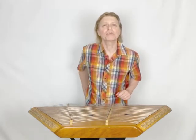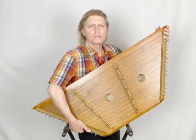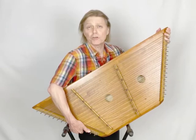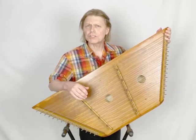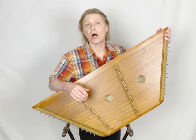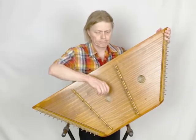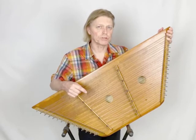Hammered dulcimer. The hammered dulcimer, another percussion instrument that makes its sound by striking. And the hammered dulcimer is also sort of a brother, sister, cousin to another percussion instrument, the piano. If you look inside the piano, you're going to find a whole bunch of strings. Strings for the piano, strings for the hammered dulcimer.